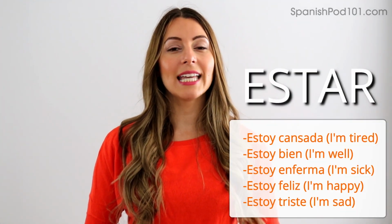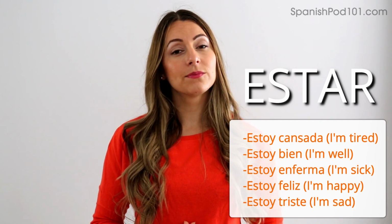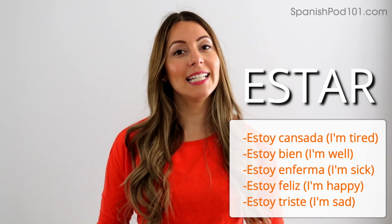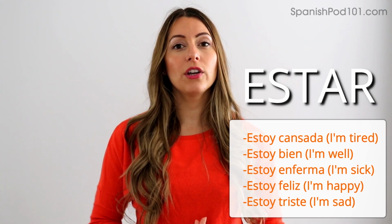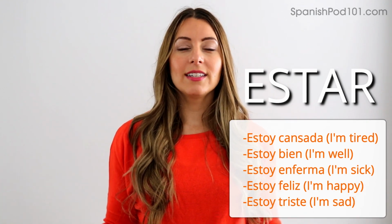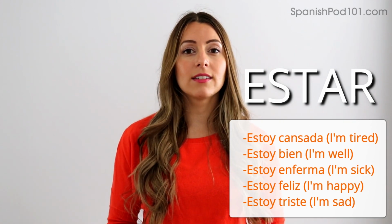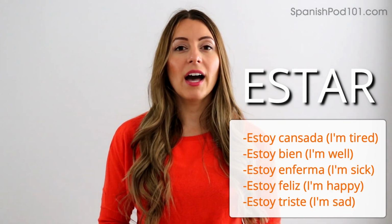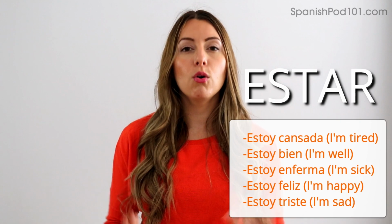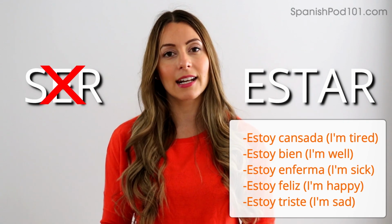Some examples with estar. Estoy cansada. Estoy bien. Estoy enferma. Estoy feliz. Estoy triste. As you can see in all these examples, we are talking about an emotional state. It's not my personality trait. I could be a very happy person, but I could be feeling sad at this moment, and therefore it's an emotional state. And that's why we're going to use the verbo estar and not ser.